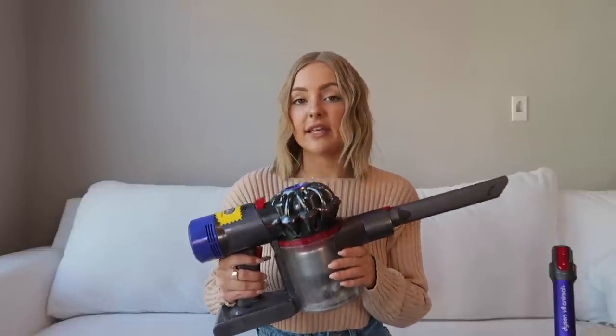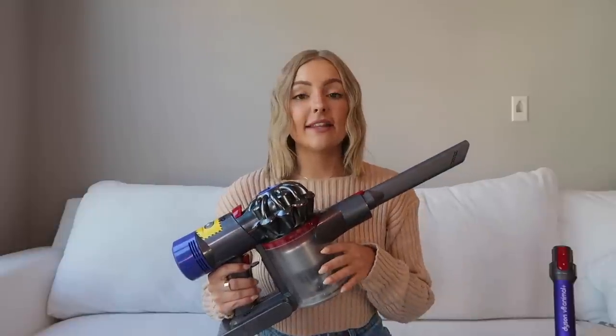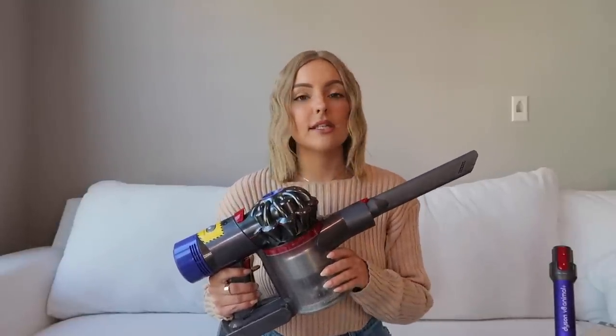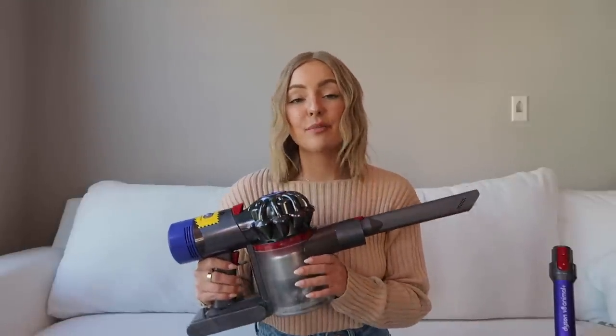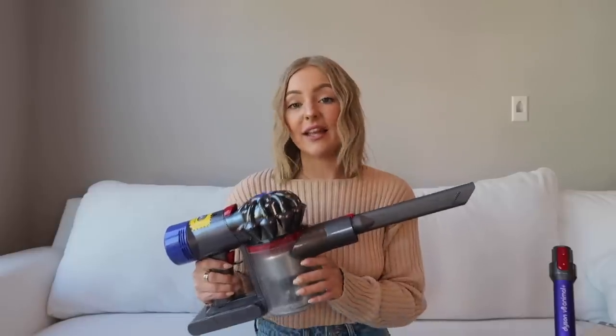This is the V8, and then they have a few other ones like the V11, but I think that this is just a really great vacuum. Dyson makes so many amazing products, like their hair dryer as well, but I think that this is a great gift. You could get this for anyone, or anyone could ask for it. But yeah, I know it's a splurge, but I am in love with mine.